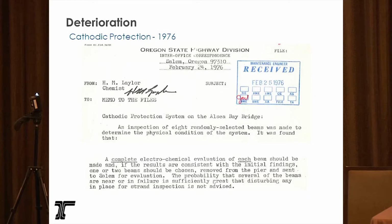So by 1976, the cathodic protection system had completely failed, and the chemist for the state, the important line in this is, the probability that several of the beams are near or in failure is sufficiently great. This is less than 10 years after they were installed in the bay. This is the first moment where they start recommending that the bridge is replaced. It is less than 50 years old at this point.